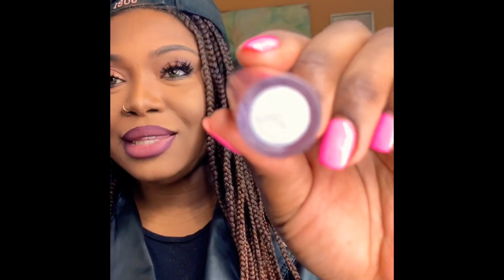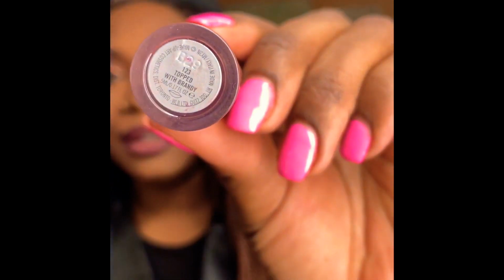But everything. It goes with pinks, oranges, purples, everything. No matter what you use, it'll go with it. And then this is topped with Brandy. I like these because they're matte. They are matte. So they go on liquid and then, of course, they dry matte. So I can eat, drink, whatever, and it's still gonna be on there.